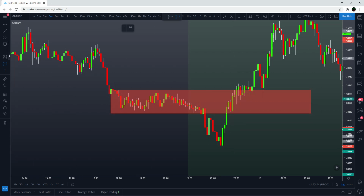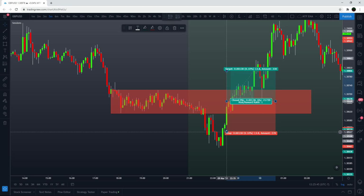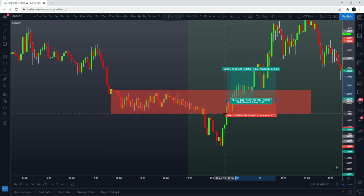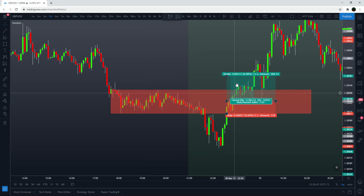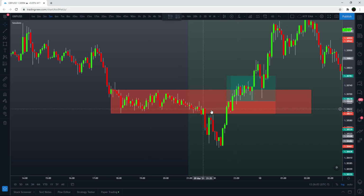So in this example, it would look something like this. When this candle breaks down and closes outside of your range, halfway into your range, you set your buy stop, put the stop loss just below the range, and target 2 times the risk. All right, so we're getting a sort of fake out reaction to get our entry. If there's a fake breakout and then it returns back, we're looking for a continuation in the opposite direction.